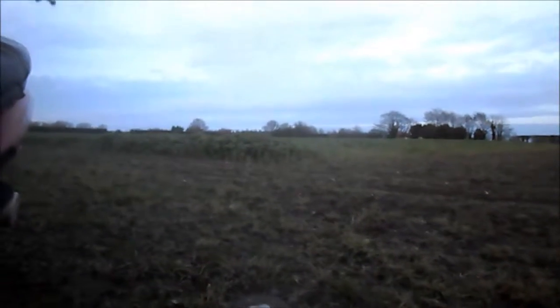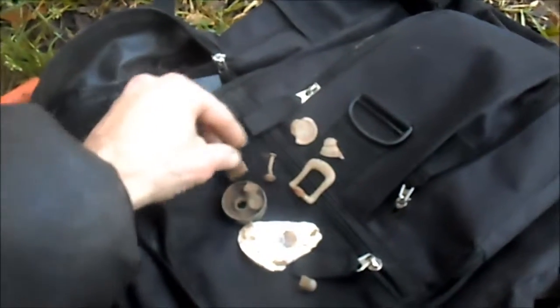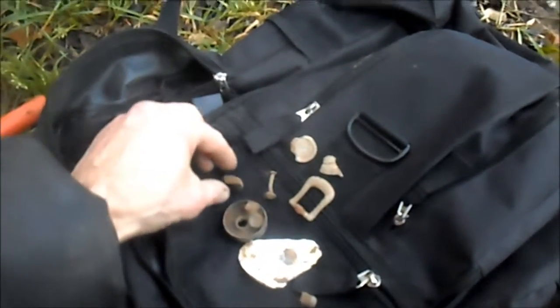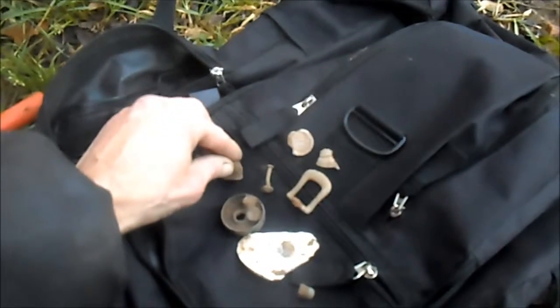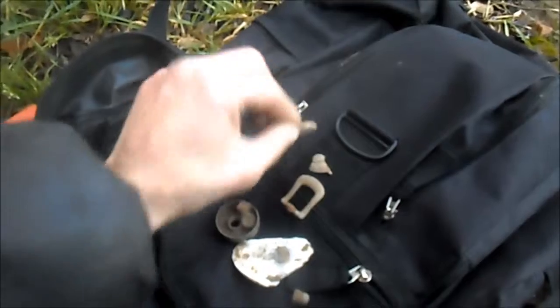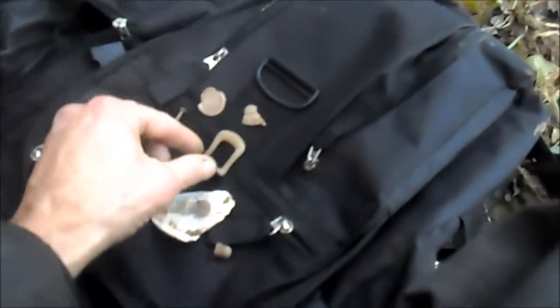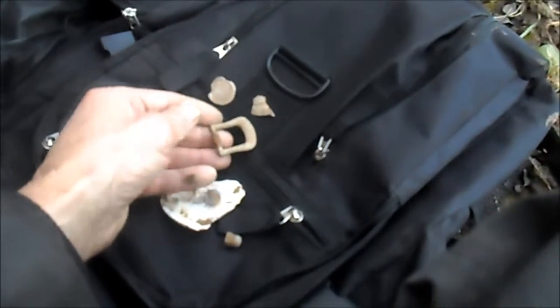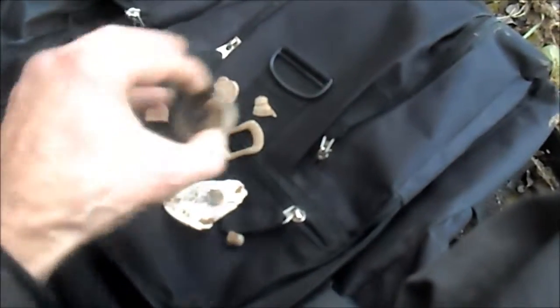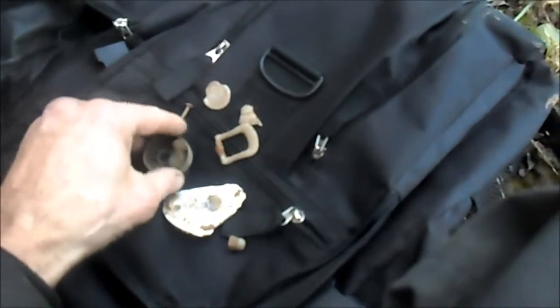Mustard's grown taller, look. Right, this is all we found. A couple of unidentified bits of rubbish. A mashed up thimble. Well, it's well mullered, that is. A rove. A little lid off something. Alloy or lead. A bit of bomb shrapnel. The old buckle you saw me find. Don't know what that is. Probably pretty much just rubbish, I reckon.